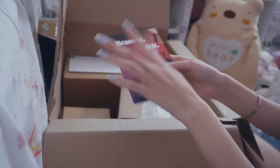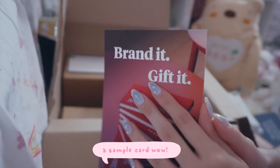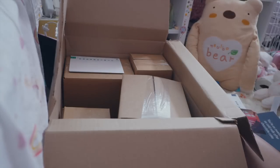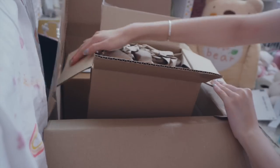Ooh, I did get silver on these new prints I'm about to unbox, and I was thinking about it the other day if they would be dark silver or light silver, but this is a very light silver, so I think it's gonna look great. I was randomly like, what if it's dark silver and they don't turn out good? But light silver will definitely look amazing.